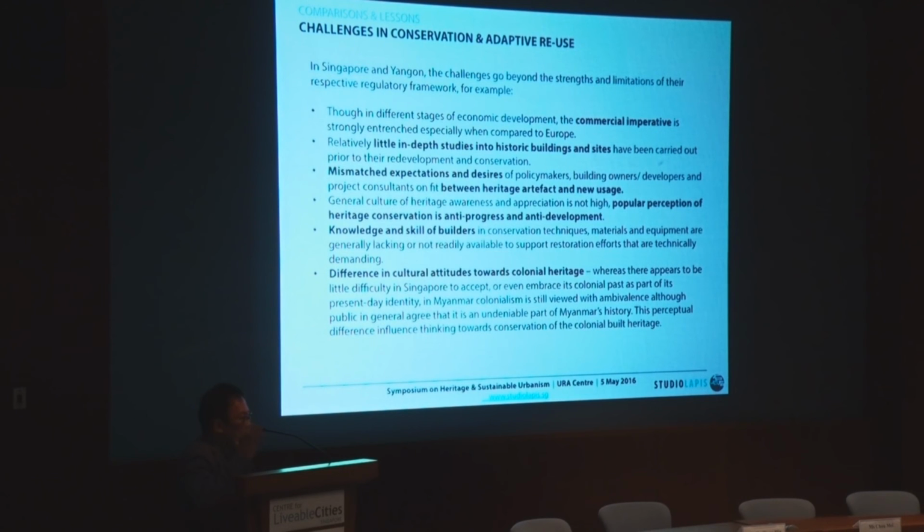There's a difference in cultural attitude toward colonial heritage. In Singapore, we have relatively little difficulty accepting this as part of our past. We will embrace it as part of our present-day identity. But in Myanmar, it's an unfinished and unresolved business. Okay, it's still viewed with ambivalence because of the very different colonization history that they experienced.